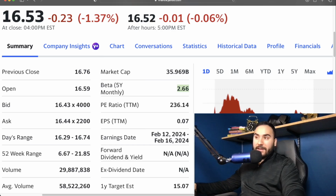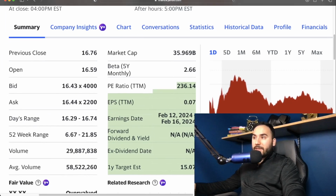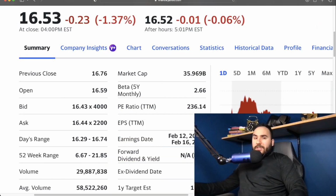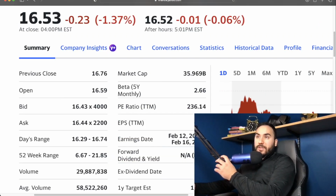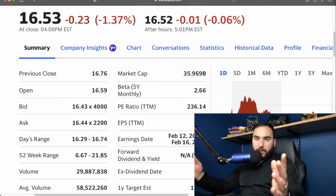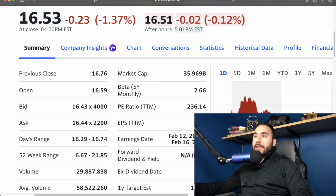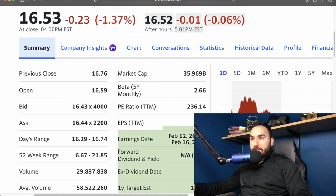Very high, very high. A lot of these value investors, they want to buy at a 5 or a 10 or a 15, a 20 PE ratio. Yeah, Palantir is at a 236 PE ratio with their earnings per share in the trailing 12 months being 7 cents. So essentially the way you calculate that, remember, this is a simple equation: price to earnings. 16.53, the price of the stock, divided by the earnings per share in the last 12 months, which in this case is 7 cents. So 16.53 divided by 7 cents. Boom, you're going to get that PE ratio of 236.